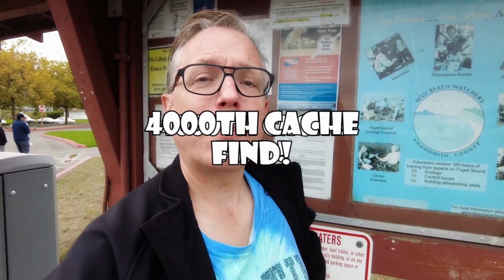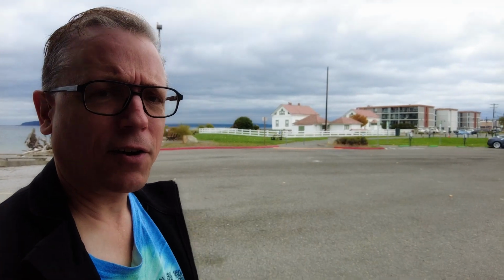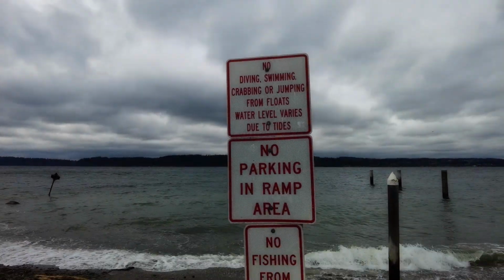Before I head out to get that 4,000th geocache, I want to stop here at the Mukilteo area because I have yet to complete the October Geo Challenge of finding a geocache near a boat. Well, in near vision of a boat, maybe, because I'm out here in the bay area and there's ferry boats across the way. In fact, a ferry just came across the other side there to pick up some cars to take to the other side. There's a geocache nearby, so I'm going to go ahead and get that so I can complete this October Geo Challenge.